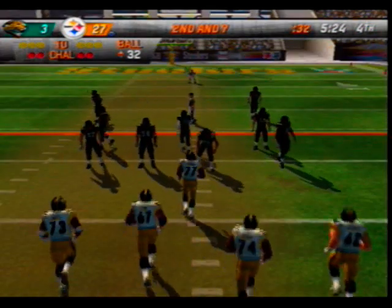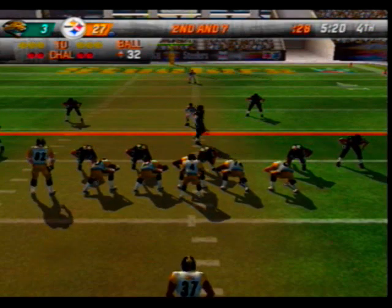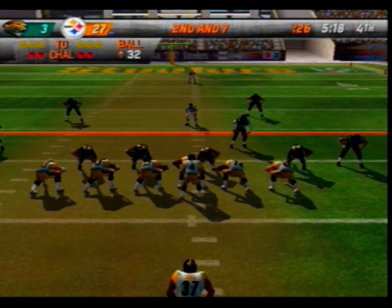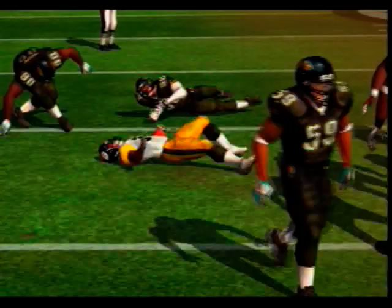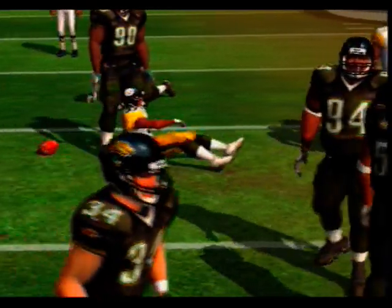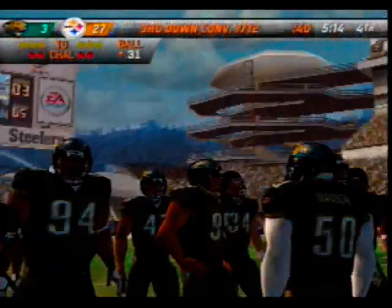Ball on the 32-yard line. Stay at home. Bring it up. The Jaguars with a four-man front. Hand it off. They'll spot this one at the 31-yard line. He has been a monster on defense. That tackle is his 10th of the game.